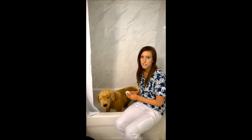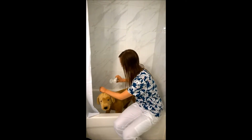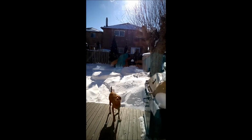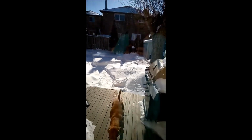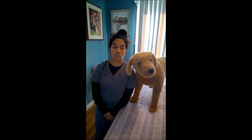We are going to bathe Cassie prior to surgery to eliminate the bacteria. We will also take her outside to eliminate before general anesthetics are administered. Next, we will perform a surgical examination on the dog.